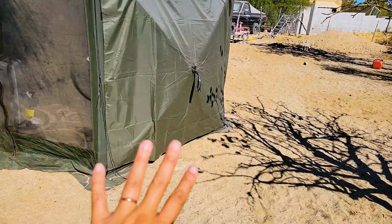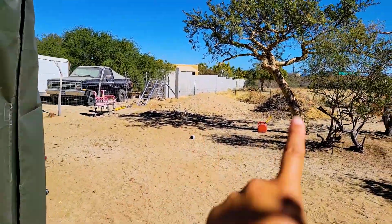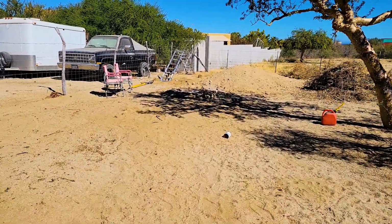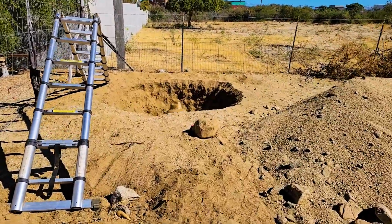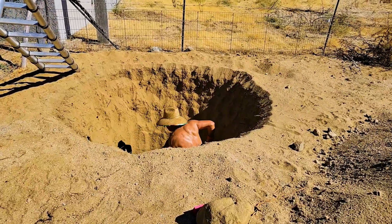So as you can see, this is our garage for now. There's a fire pit where we're burning a lot of the stuff that they took down. And we have little chairs there to have the fires at night. Here is where our Rotoplas is gonna go. And you can see anybody, but don't throw dirt. I'm here.